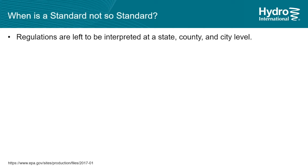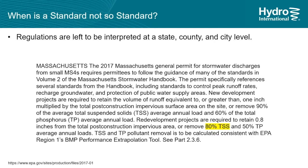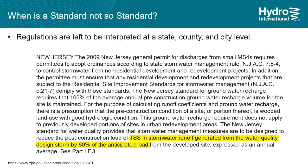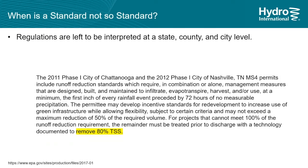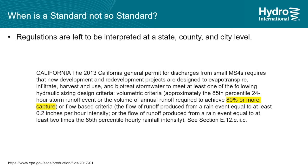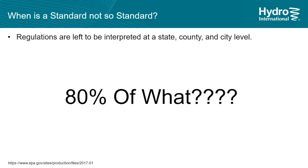And let's look at what some of those standards are. So here, Massachusetts, you'll see in their design manual this requirement for 80% TSS removal. New Jersey, you'll see it again. City of Chattanooga, remove 80% TSS. California. But now we're going to peel back another layer. 80% of what?